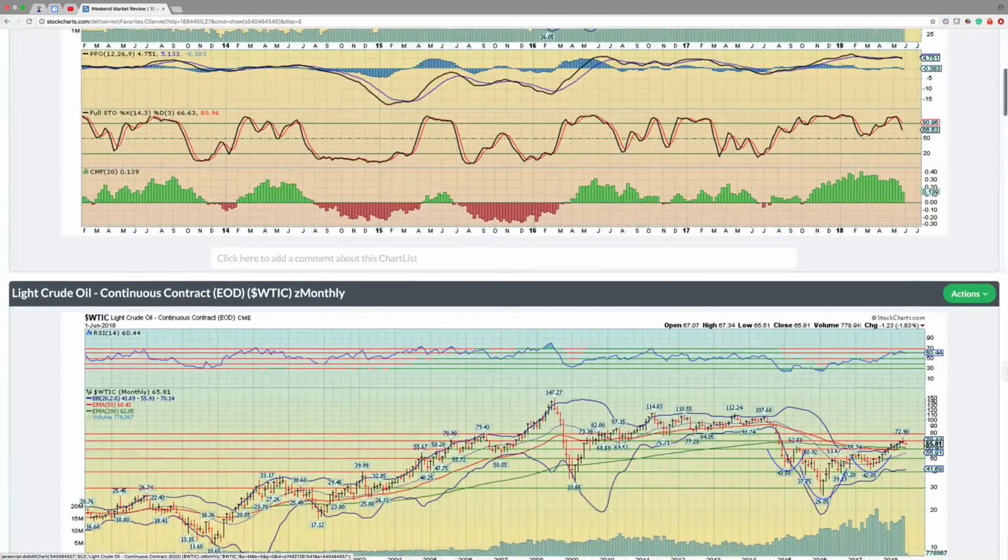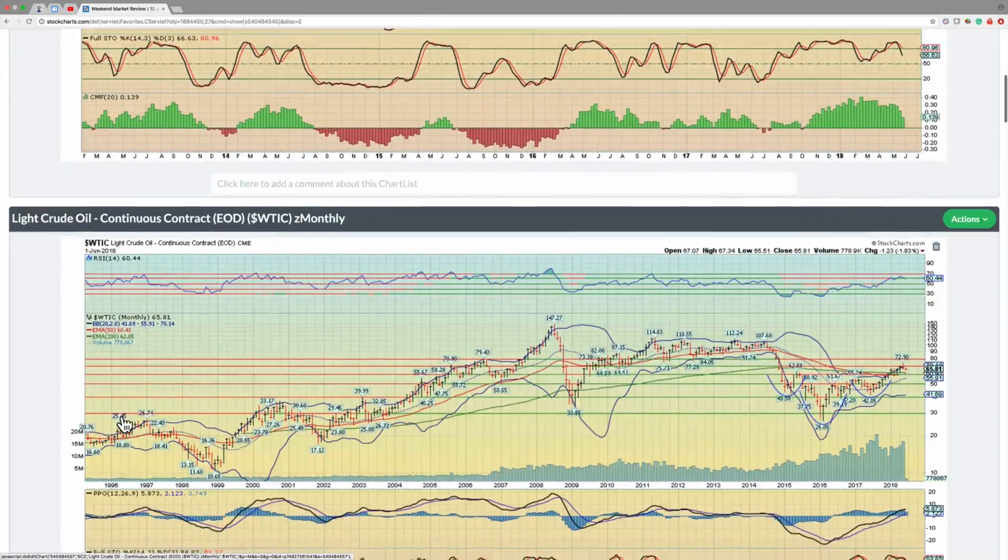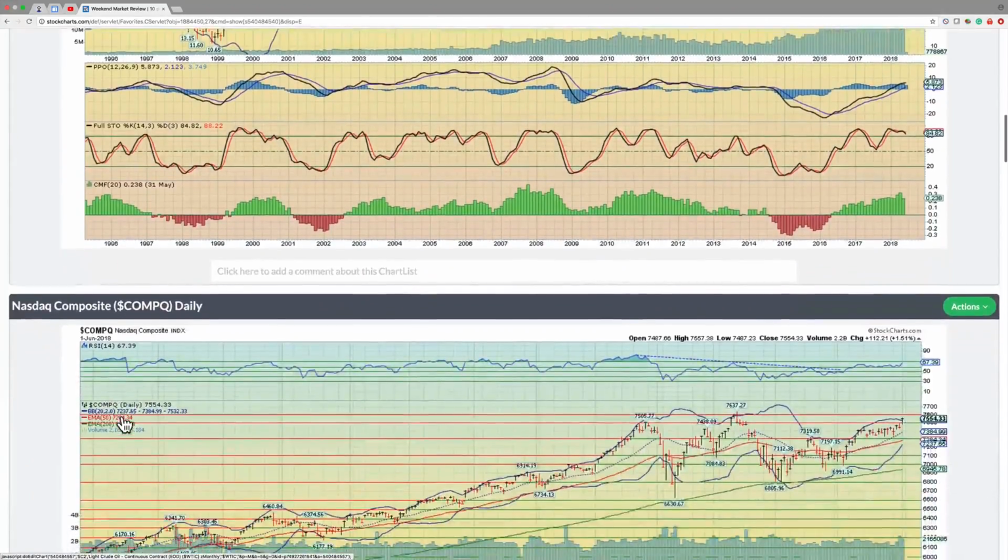On the monthly chart, we closed the month basically below that 60 level, and that's important to maintain. But so long as we close the month above the 50-month and the 200-month moving averages of 60 and 62 respectively, I think that this oil bull market is very much in full force.